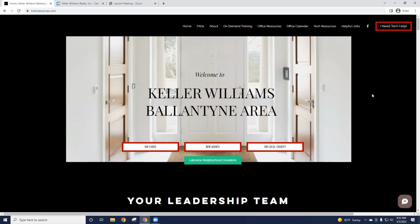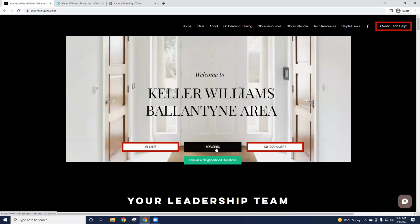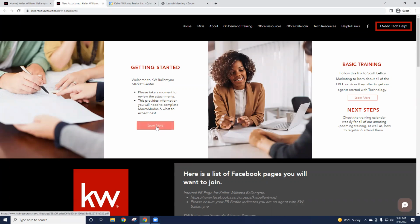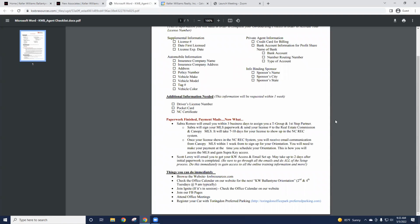So this is kwbresources.com. When you get to the webpage, this is the home page you're looking at. The first thing I like to show you is this new agent tab, because that's going to be the most relevant to you immediately. Under the new agent tab, on the left-hand side, there's a Learn More button, and it pulls up this little checklist that explains a breakdown of the onboarding process.